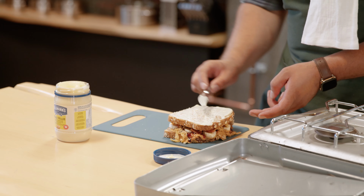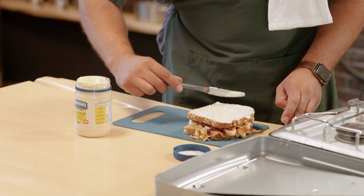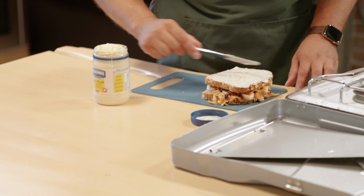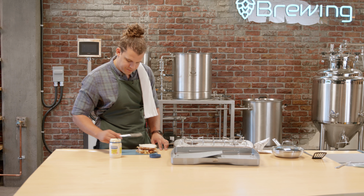Now all the way to this side and now back around. Oh, that was the perfect amount. Look at that. And with your de-mayoed knife, just drag it across the top, get any excess, because you really don't want too much on there.